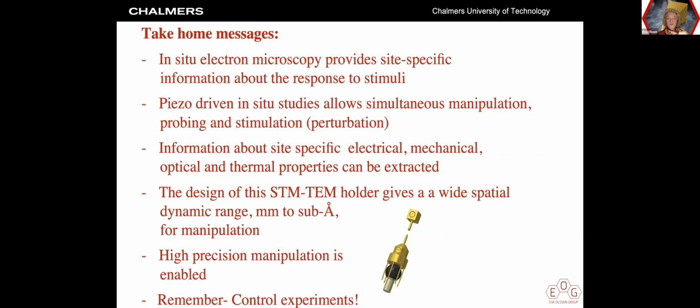So the take-home messages from my lecture are, first of all, that in-situ electron microscopy provides site-specific information about the response to stimuli. The piezo-driven in-situ studies allow simultaneous manipulation, probing, and stimulation or perturbation. The information about the site-specific electrical, mechanical, optical, and thermal properties can be extracted and correlated to the atomic structure.